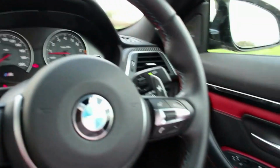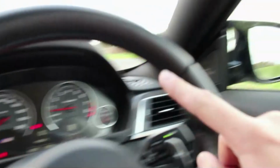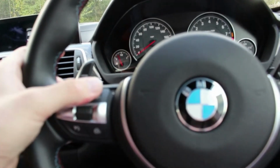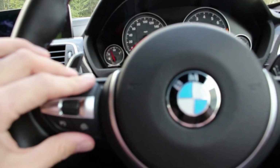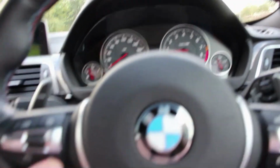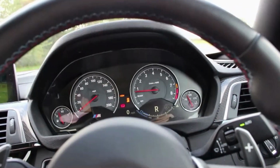We've got a nice M Sport steering wheel. We've got the red and blue stitching throughout the steering wheel. And the main thing to take away is this: we've got the M1 and M2 modes. These are customizable modes, so you could have M1 for your comfort and economy driving, for example, for everyday use, and M2 you can push that and it can be the hardest setting.